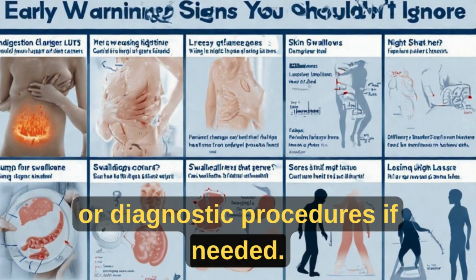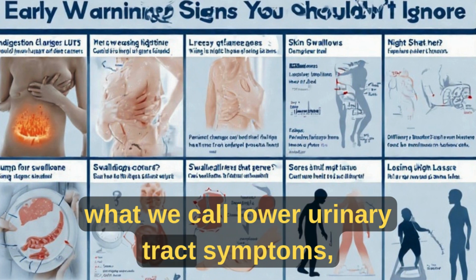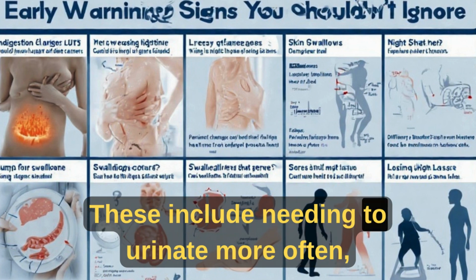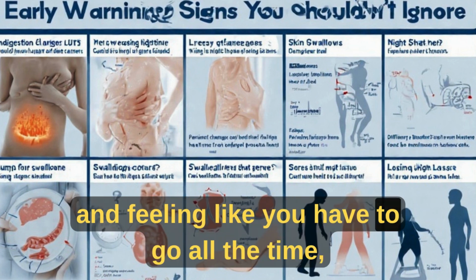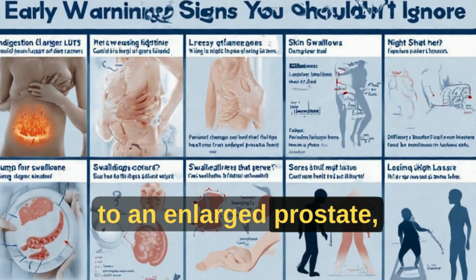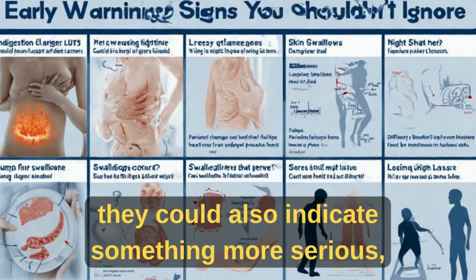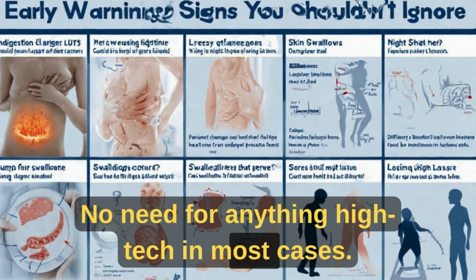Changes in how you empty your bladder, what we call lower urinary tract symptoms, LUTS, can also be worth checking out. These include needing to urinate more often, difficulty starting urination, feeling like you have to go all the time, or just dribbling instead of a strong stream. While these symptoms are often linked to an enlarged prostate, especially in men over 60, they could also indicate something more serious, like a malignancy. Simple testing usually gets to the bottom of it. No need for anything high-tech in most cases.